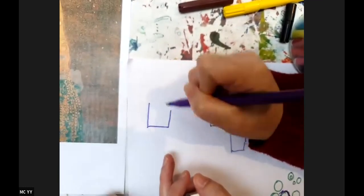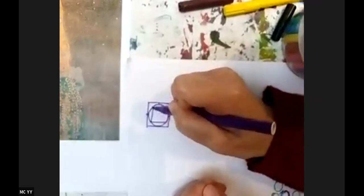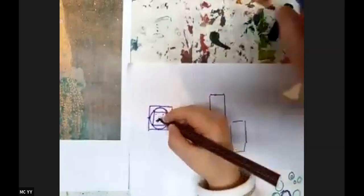So if I do a square, it's like the man. And sometimes for the man, they have something feminine inside, some feminine side inside. And then if you do this, look, 圆中有方. Inside you can do a square again. But I think it's going to be too small. I'm just showing you the patterns.